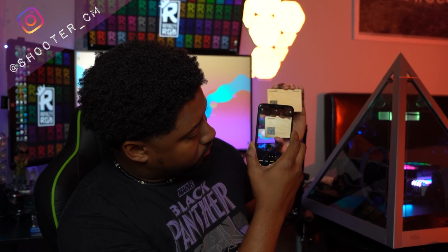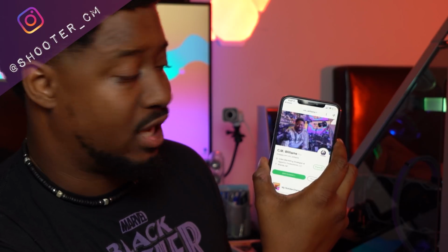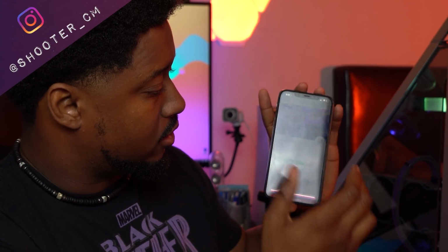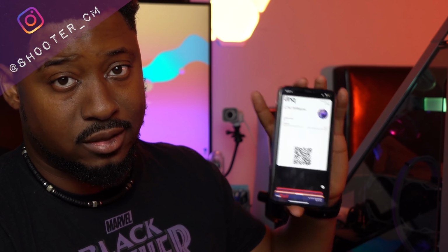If for some reason you're fussing with tapping it onto someone's phone, or they have an older phone, there's also a QR code on the back of these cards that you can scan. Same result. And also, I hope the camera can see this, you can also put the QR code right in your phone. Y'all want to scan it? But yeah, you can put the QR code right there in your phone's wallet.